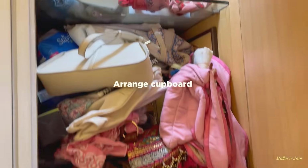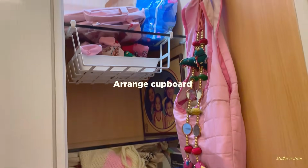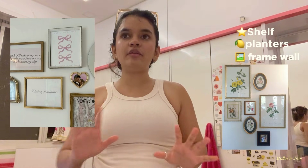Now this video is a pretty long one, so whenever I got time I made it a point to clean my cupboard, rearrange them and get rid of things that I don't need. This really helped. Today is the second day and there is no improvement in my room, but I want to just share with you all the things that I want to do in my room because all this while I've taken so long to make up my mind as to what I want to add. There are a few things that I want to add for sure, out of which one is a shelf, planters which I have already got from Crawford market, and a very pretty wallpaper which I already have. I want a very coquette inspired, gold frame inspired frame wall. So yeah, this is my ideation for my room.